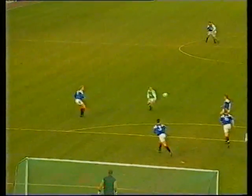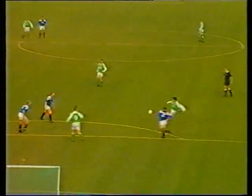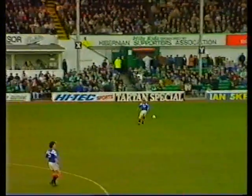Well, not the same joy as he had against Dundee United a couple of weeks ago. He rifled one in from a little bit further out. The same goal. Mikhalichenko's layoff went astray, straight to Jackson. Took it on the volley. Back to Brown.